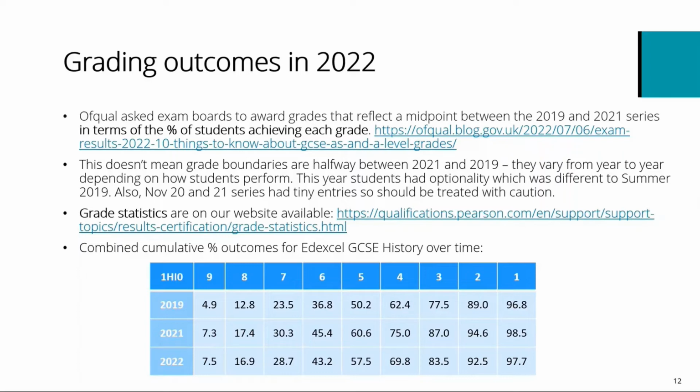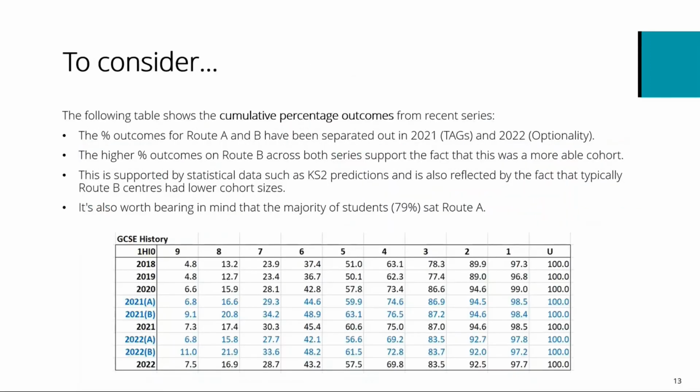Now we have provided detailed grade statistics on our website, and again there's a link on screen, but you can just search for grade statistics on the website. On the screen here we've provided the cumulative percentage outcomes for Edexcel GCSE History over the past few series, so you can see how they've changed, and also you can see how those percentage outcomes in 2022 are slightly lower than 2021 but higher than 2019.